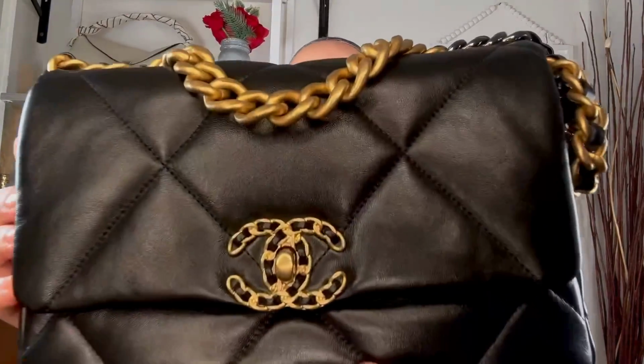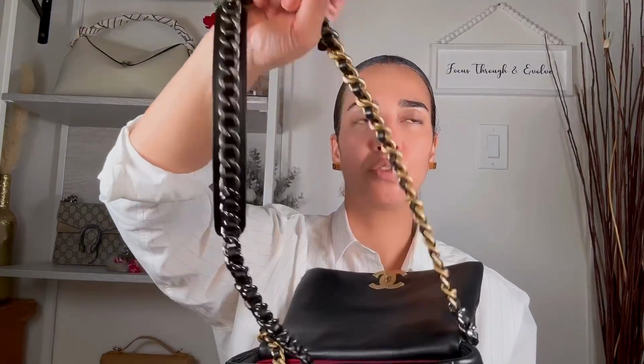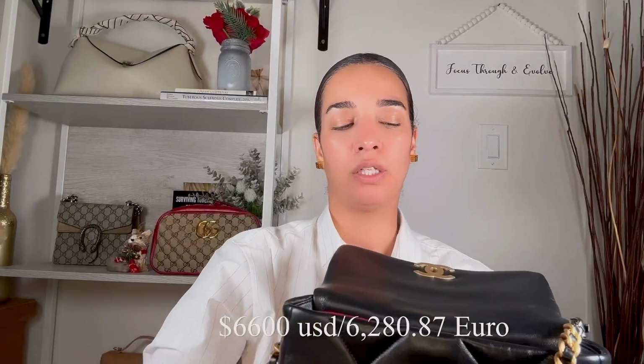One thing that is annoying to me. I guess that's the better thing, because if I could, I don't. Anyway, so here it is. This bag is so unique, still online, and this bag goes for about $6,600 US.